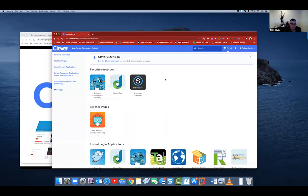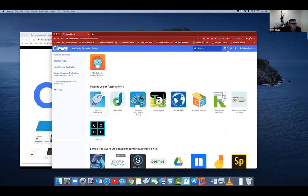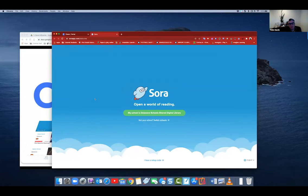And then that's going to bring them to Clever. And then you're going to want to have your students locate this little guy here. And this is Sora by Overdrive. And you're going to have them click on that. And sometimes the first time your students come to this page, they might have to find the Colonial Library.